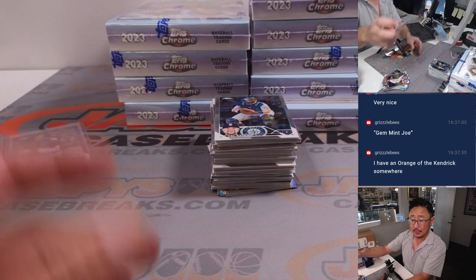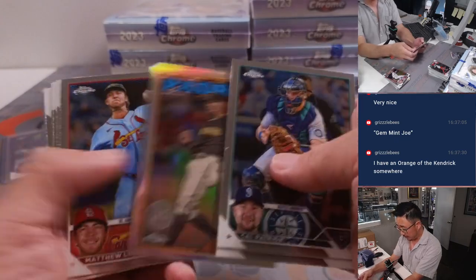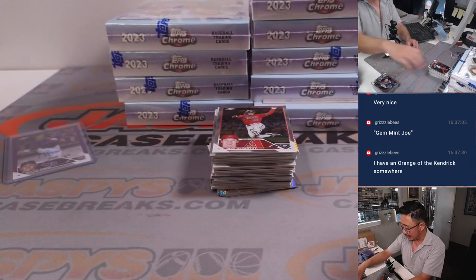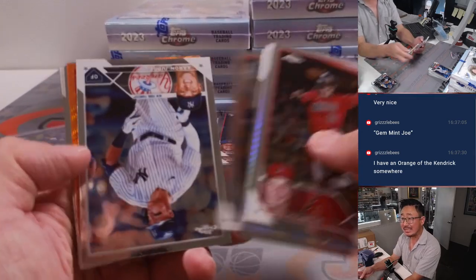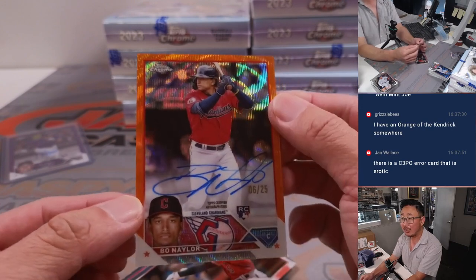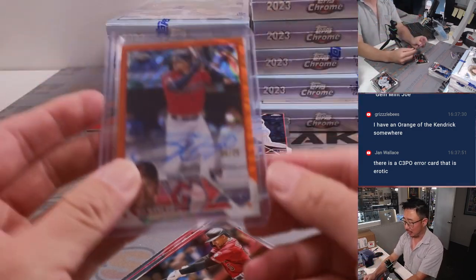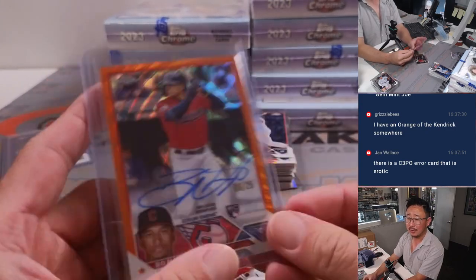I also bought, so I'm sure some of you are familiar with, this is a free plug, I'm sure everyone's familiar with those Zion card carrying cases. They come in various sizes, and they're actually pretty awesome. Here's a Bo Naylor, Orange Wave autograph, 6 out of 25 for the Guardians. That's going to go to John Samuelson. Cleveland, this is for you. And for John.